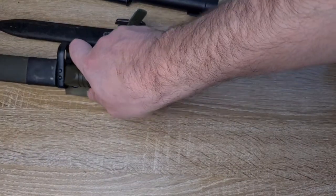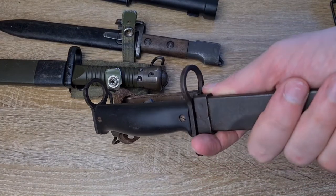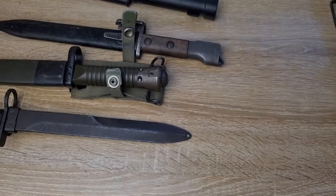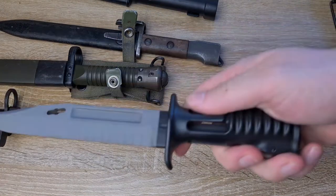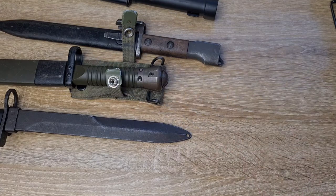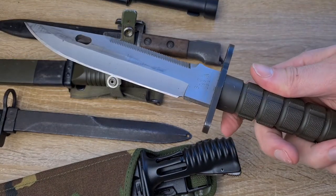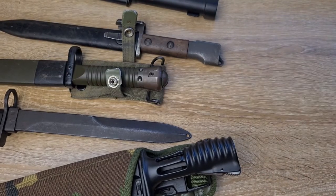Muzzle ring diameter. I'm reading from a sheet here because I don't remember them all off the top of my head. We've got the French model of 56 bayonet, and this one had a muzzle ring diameter of 22.2mm. Even the UK SA-80 bayonet came in at 22.1mm. Just one or two more. The USM-9, my personal favourite, came in at 22.4mm.